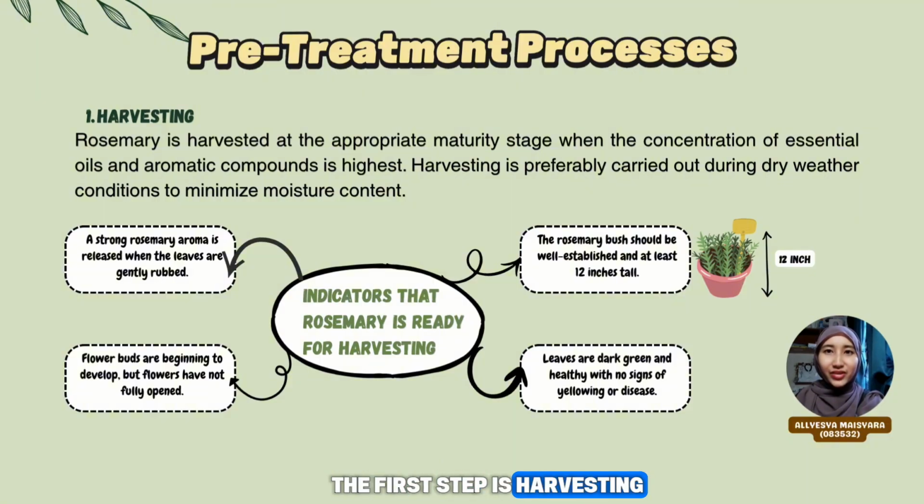The first step is harvesting. Rosemary is harvested at the proper maturity stage when the concentration of essential oil and aromatic compounds is at its highest. This helps ensure a strong aroma and high quality final product. Harvesting is preferably carried out during dry weather conditions to minimize moisture content.